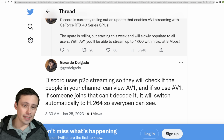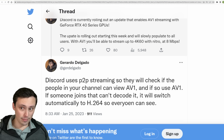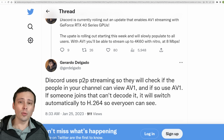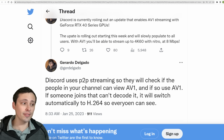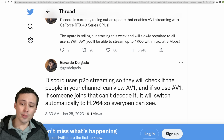So if you're not seeing it yet, maybe it takes time to get to you. With AV1, you'll be able to stream up to 4K 60 with Nitro at 8 megabits per second. Now, he says there's the issue of what if people are watching the stream without the ability to decode AV1? Because you have the hardware encoding, which is new on the newer platforms. We've had AV1 decoding for a while, but someone on an older or incompatible system might not have that.